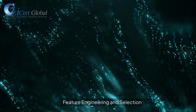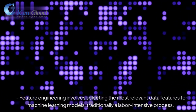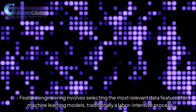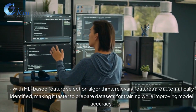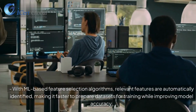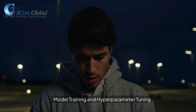Feature engineering and selection. Feature engineering involves selecting the most relevant data features for machine learning models, traditionally a labor-intensive process. With ML-based feature selection algorithms, relevant features are automatically identified, making it faster to prepare datasets for training while improving model accuracy. Model training and hyperparameter tuning.